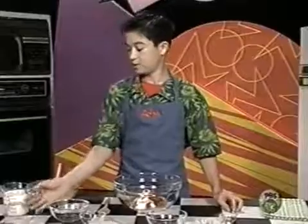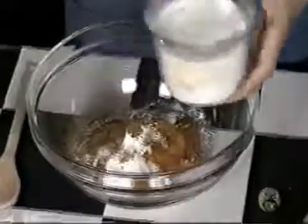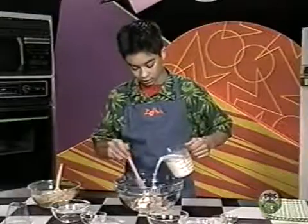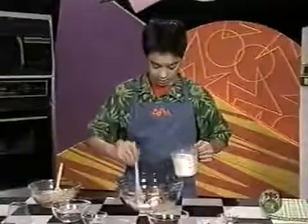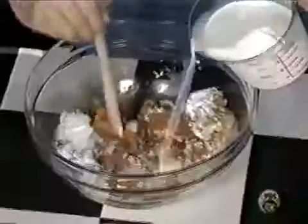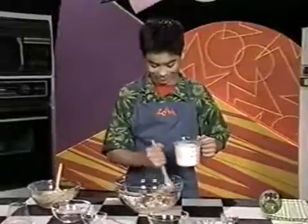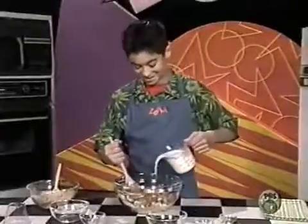Now you want to take 2 cups of milk and mix it in with your pumpkin pie filling mix. Kind of easier if you put a little bit in and then mix it together. And then just a little more. So it's not all in there and it's not like a big lake of mixture.